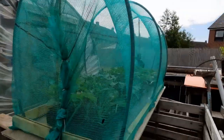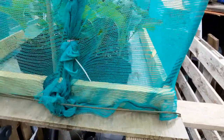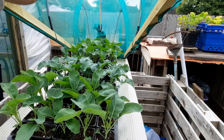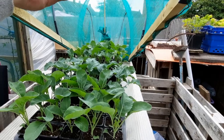Not the best lighting to see, but if I take this bit of string off here, carefully try and lift it up, there's all them. They're all broccoli, some more, and cauliflower. I think there's 2 or 3 varieties of cauliflower.